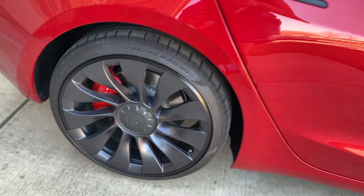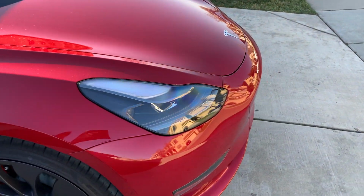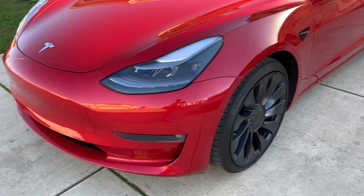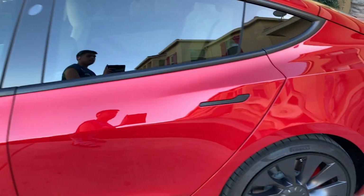So yeah, one of the big things I've noticed about the car was that if you don't purchase the full self-driving, you still get Autopilot, which enables you to steer in between the lanes when you're driving, which is great.